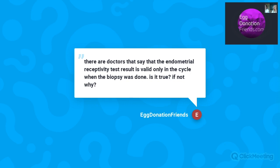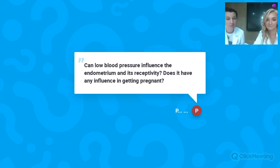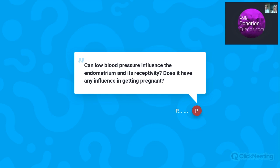Okay, I can see 2 more questions, and they will be the last 2 questions. Can we do that? Yeah. Okay, so this will be the first one. Can low blood pressure influence the endometrium and its receptivity? Does it have any influence on getting pregnant?